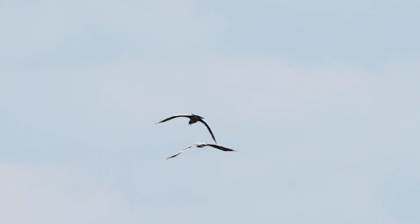I suppose the knock-on effect for these birds as they become adults is they may not be recognised or accepted by a potential mate.